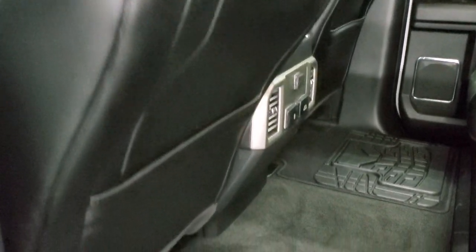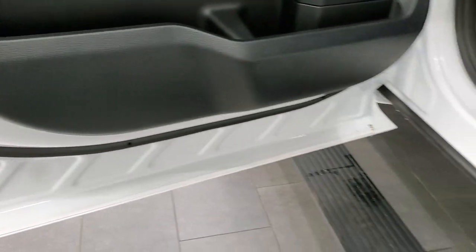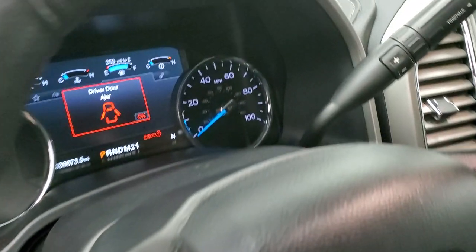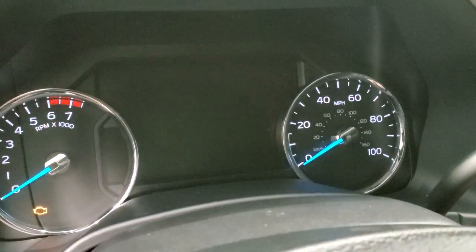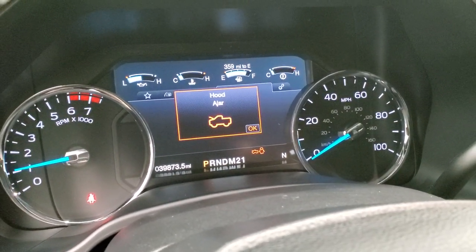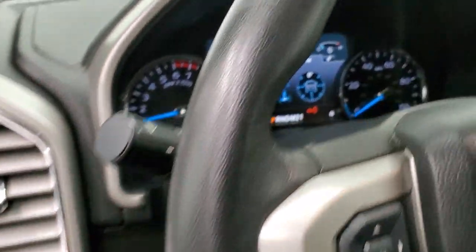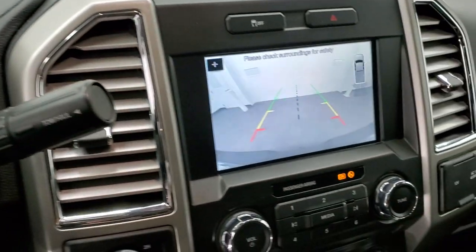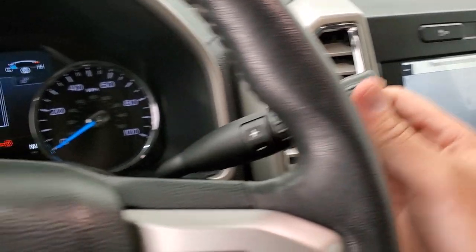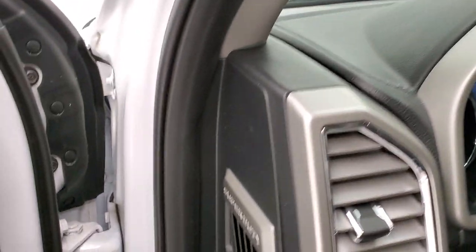Side curtain airbags on this truck. It does have the child safety locks on the back doors. The bottoms of the doors are all perfect. And yeah, I don't think you'll have any problem with this truck if you're looking to buy it. Let's start it up and then take a quick look under the hood. I did want to show you the backup camera, as long as we're in here. And then you can zoom over your receiver hitch so you can get hooked up to your boat, camper, or trailer the first time, every time.